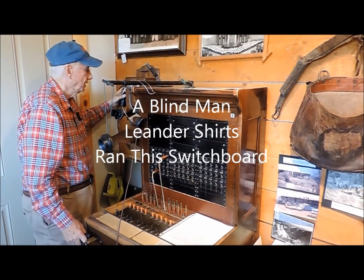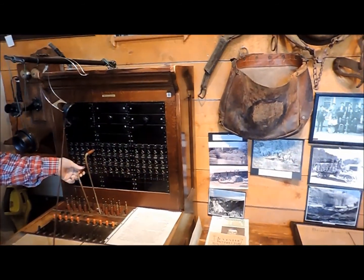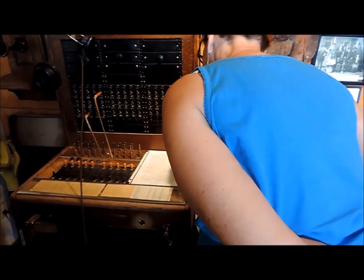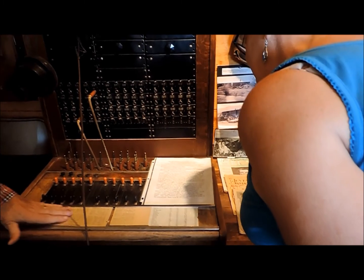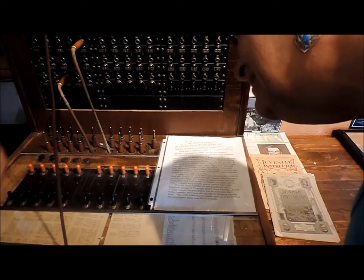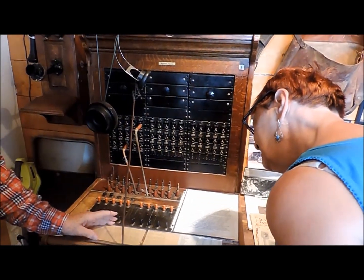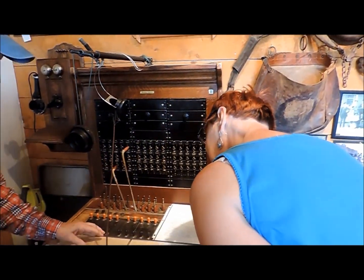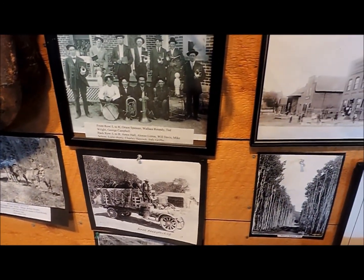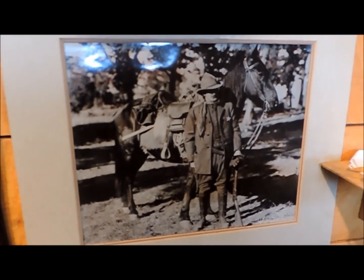Here are these old headphones. He'd sit down here, and here's these old headphones. The man who made this was blind. That was the amazing thing about it. If you look at these, these are the numbers. Like that's a short and a long right there. So you bring a short and a long, that was their number. But Leander Shirts, the blind man, married a lady from Bagwich who was an operator of the telephone. And so he had to make this up for her. But he was blind. He just knew it all by heart. That's amazing. Rates for phones were $1.25 a month.